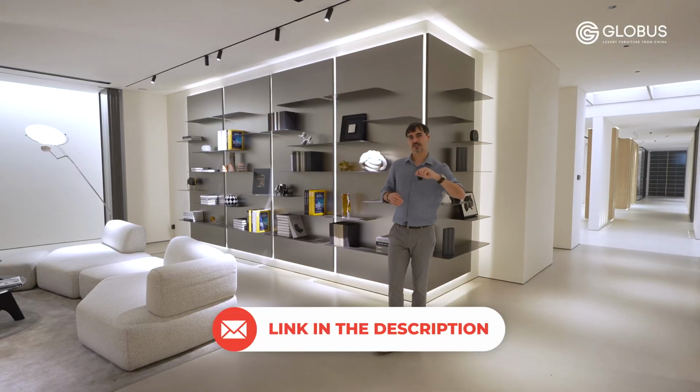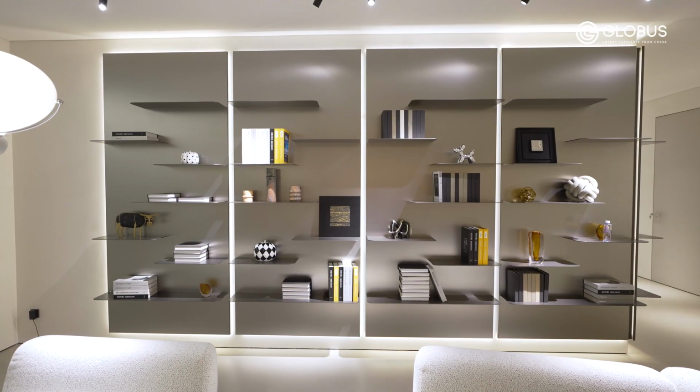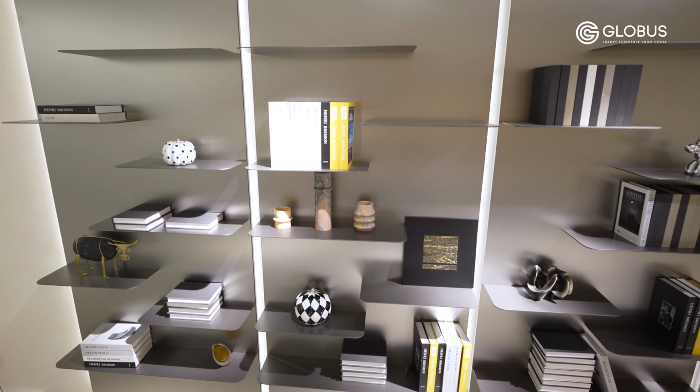I also wanted to show you these shelves. Look at how neatly they're made, and at the same time they can handle a heavy load. The back panel itself is also entirely made by the factory.